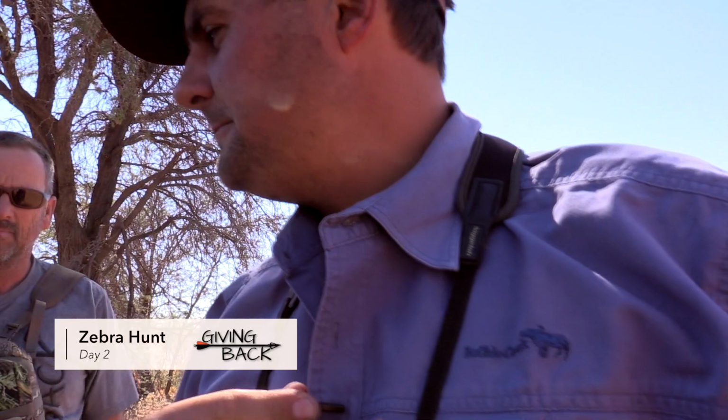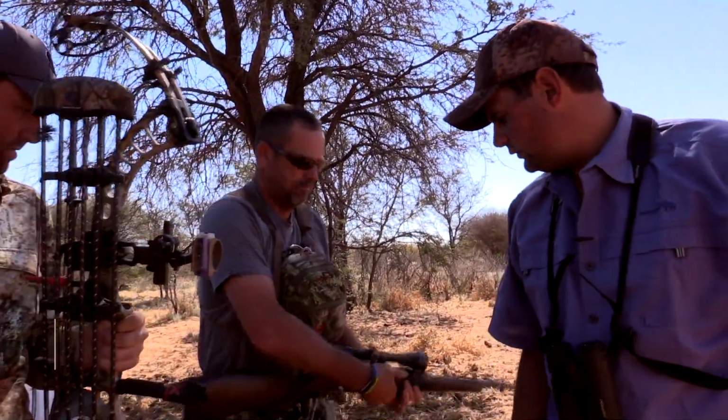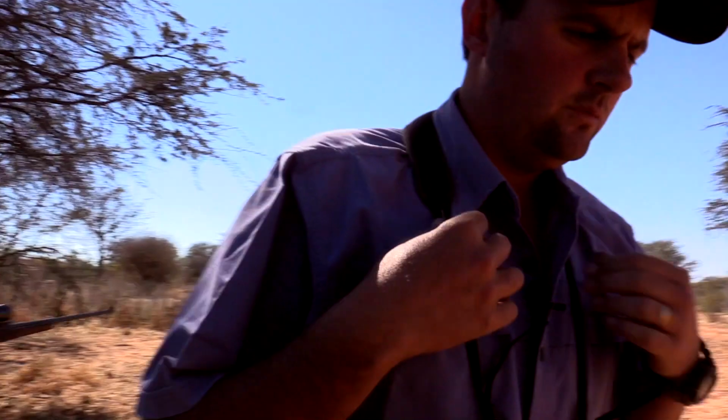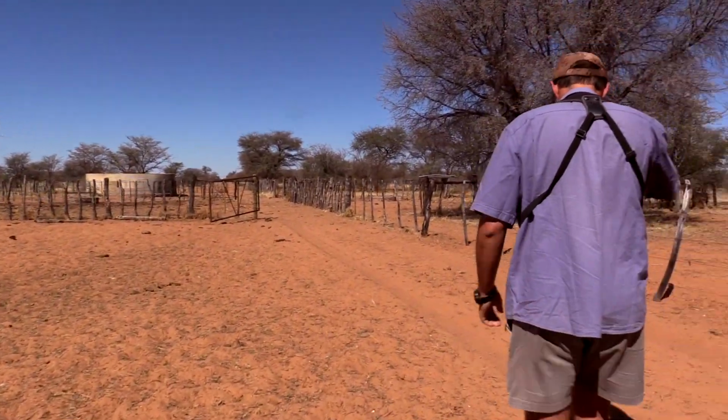Some zebras up front, some Burchell's plains zebras, so we're just going to go in under the wind and try to stalk up. Ready? Just load that one. Load it full length, and then if we see we can get close to the bow, we can just switch. Get a little more seen on the back.